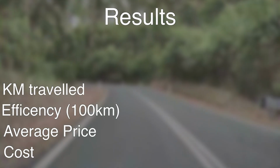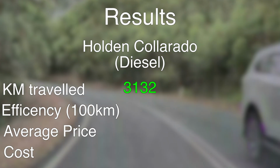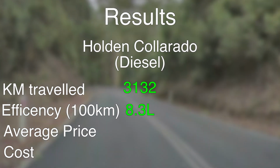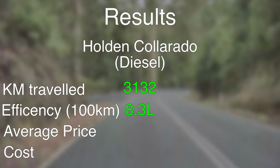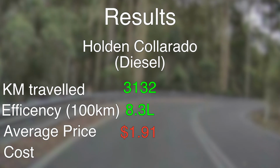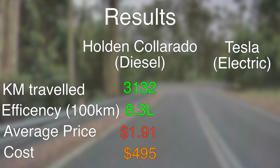Now it's time for the results. The comparison between these 2 cars is not the full road trip because we started in Ballarat. The Holden Colorado travelled 3,132 kilometres altogether. The efficiency was 8.3 litres for every 100 kilometres, which was great for this car. The average price at the petrol station was $1.91, which is expensive. The total cost was $495 for the trip.